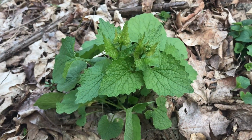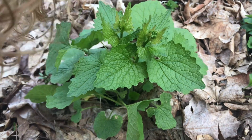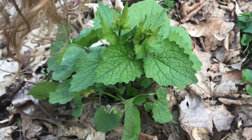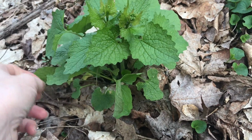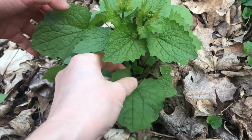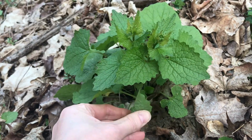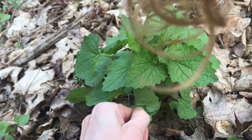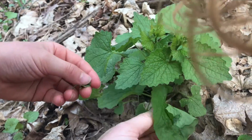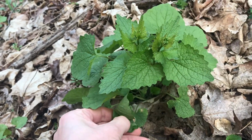Yeah. And this is garlic mustard. If you crunch it up, it smells like garlic, but your eyes don't water, like it always does when I cut garlic. Yeah. And it smells really good. If you crush the leaves, they smell like garlic, but you don't rip them. And you can put them in salads. Some people have done that. We've not tried that. I think we should try that sometime.